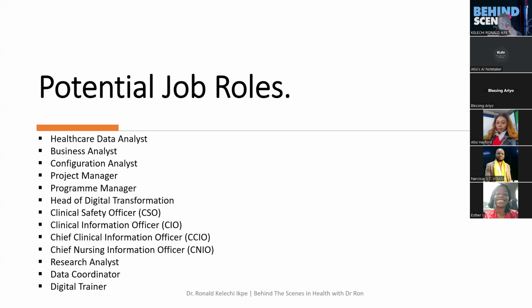It all depends. The way I look at it is in the whole end-to-end chain. So for example, you're looking at an electronic record system project. You're trying to implement that. From that whole end-to-end process, there are a lot of people that are going to work on that project. All these roles you're seeing on the screen are going to work on that project in one way or the other. There are still a lot of people who are missing from this list that are going to work on this thing.